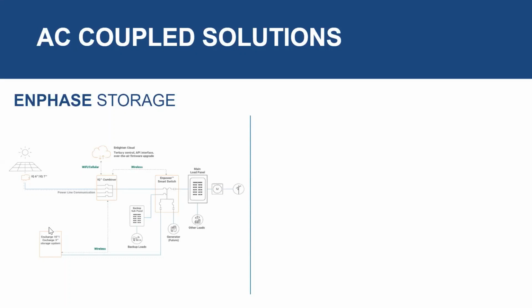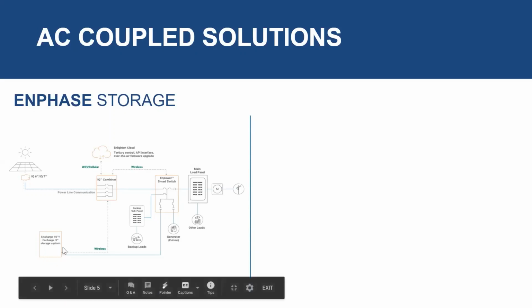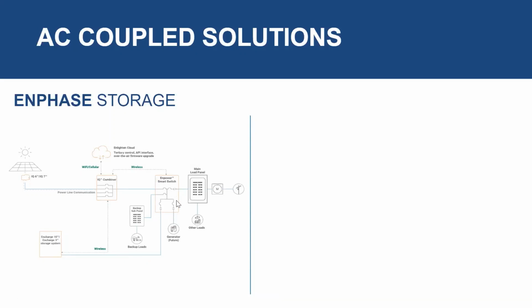Similarly, the N-Charge batteries also have microinverters inside. This is a very unique defining feature to Enphase, that although there are also battery modules, there are microinverters inside. So the output of the battery unit is also AC. This is unique to Enphase. So we have all of these AC outputs coming into the smart switch, and your smart switch is kind of your little hub for everything.